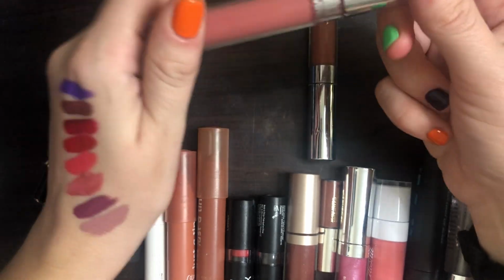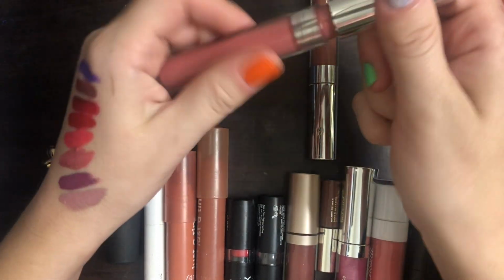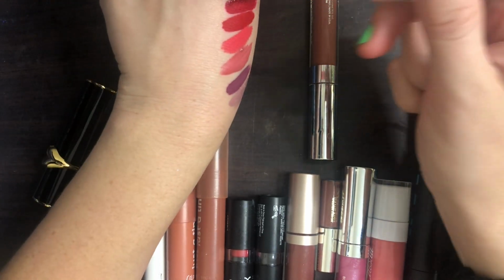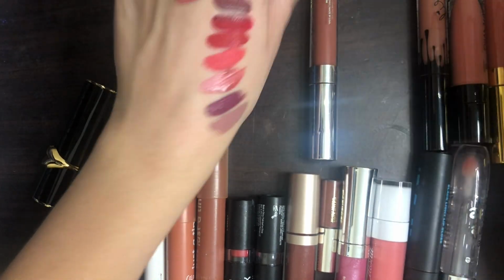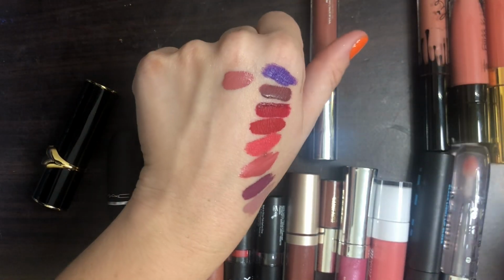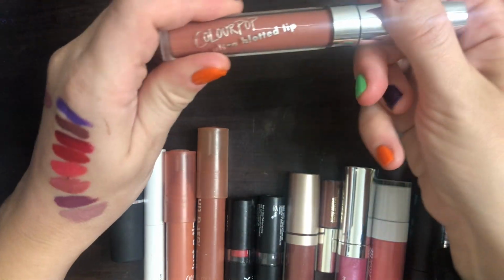These are mixes of the matte and the blotted lip. So this one's a matte, and this is in the shade Sunday, so it's just a nice pink color. This is kind of my go-to color for a lipstick type of thing. I've got one of the blotted lips.